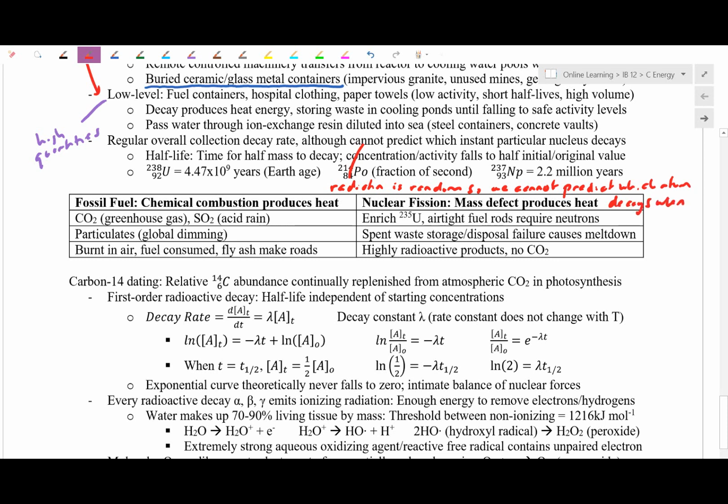It's random. However, because I know radiation is just sort of this probability, if I have a bulk sample, if I have many atoms, although I can't predict which particular atom is going to be the next one to decay, I know that steadily some are going to decay, and if I watch the rate at which the overall collection, the bulk sample, decays, we talked about half-life previously. Again, make sure you know the definition of this one here.